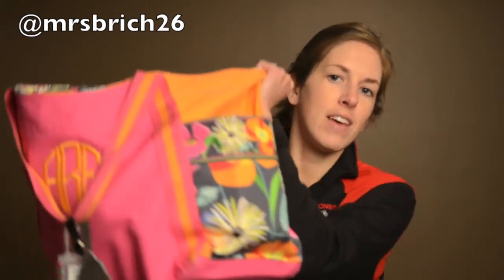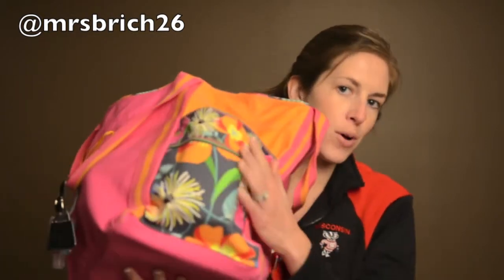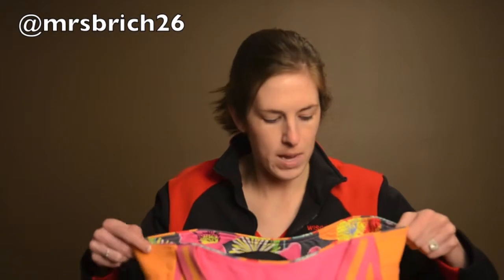And on each side of it there are two pockets as well that I can put stuff in. And I also like this bag because of the fun tropical print on it. I thought that was appropriate since we are going down to the Caribbean.